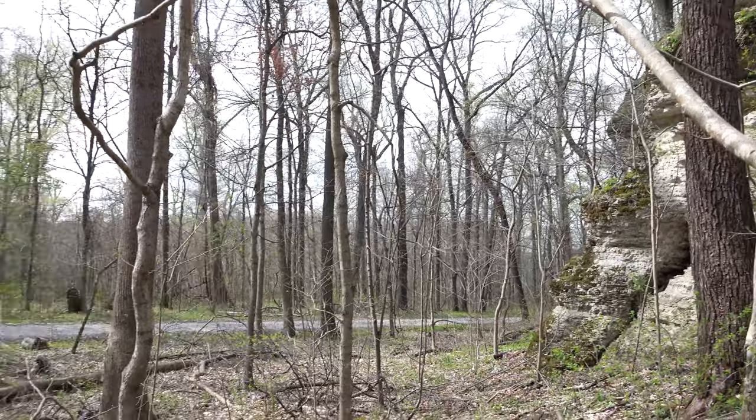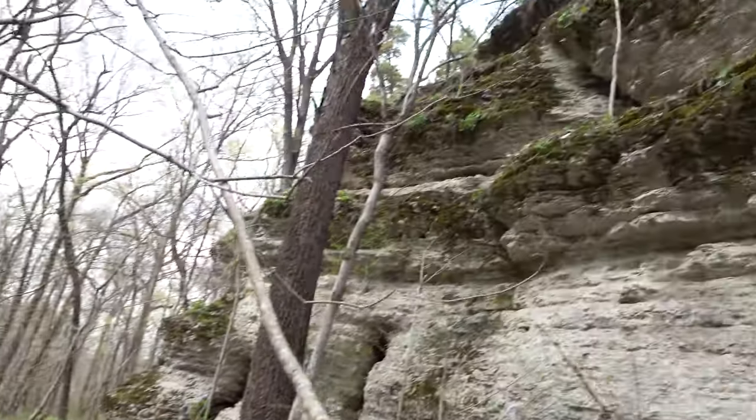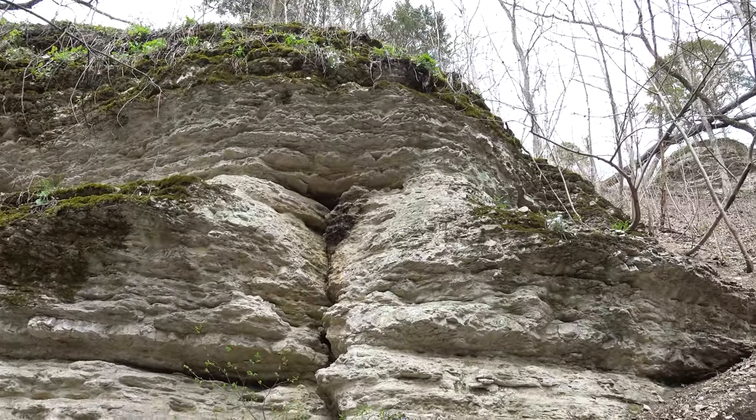So we've got two rat snakes on the road and two up on the bluff. Yeah, very cool. Look at that. It's gone. Yeah, it's in the butt crack of the bluff. Right, there you go.